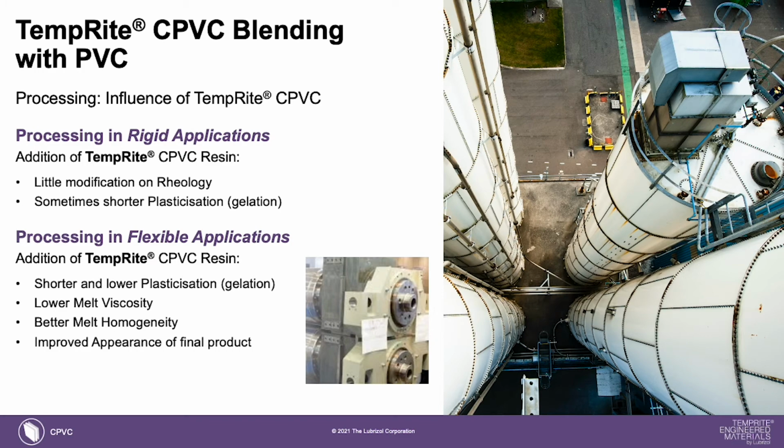When blending TempRite CPVC into rigid profile applications, the addition of CPVC resin influences the process such that there is only little modification on rheology necessary. Sometimes the addition of CPVC also results in a shorter gelation or plasticization period.